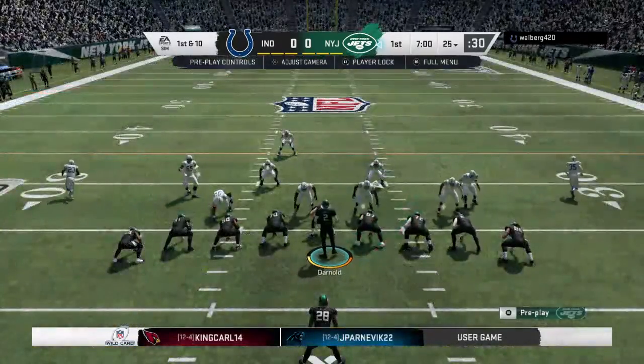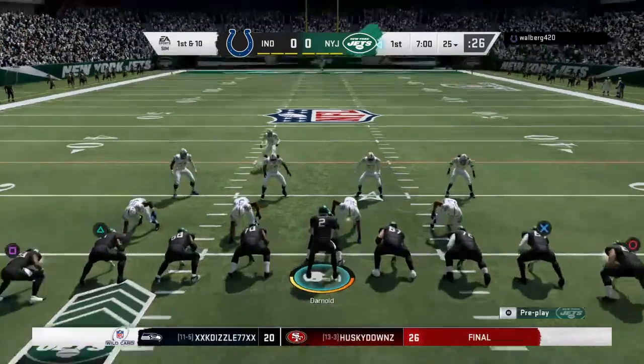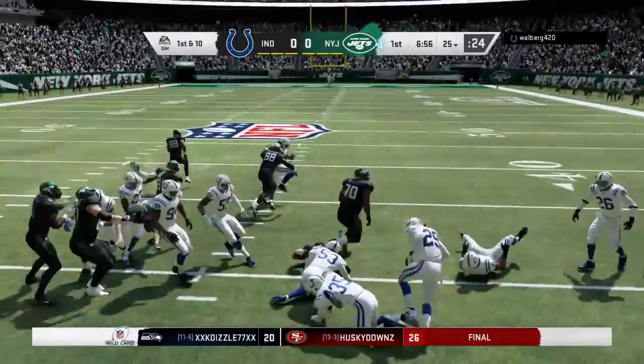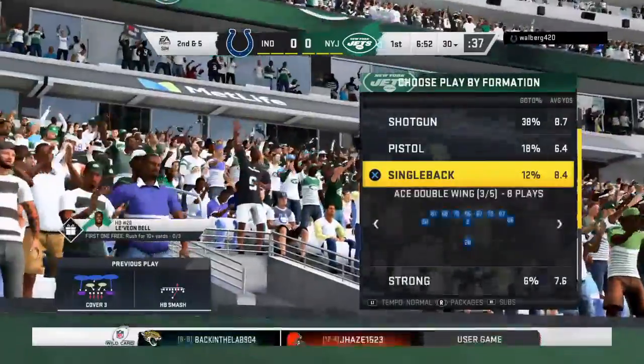We're going to set. 59. Mike's 59. All you get is set. Watch the edge. Now the first carry for Le'Veon Bell, and he'll get this from the 25 to the 30 for a pickup of 5.